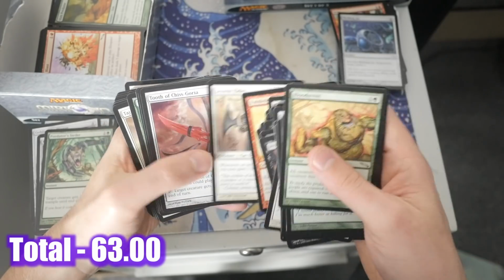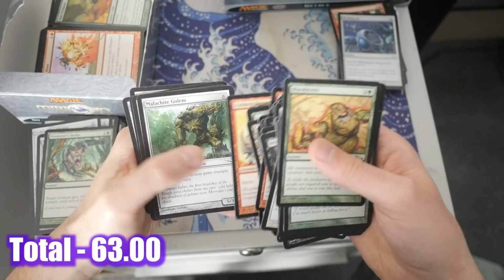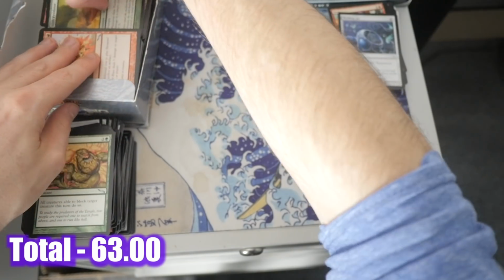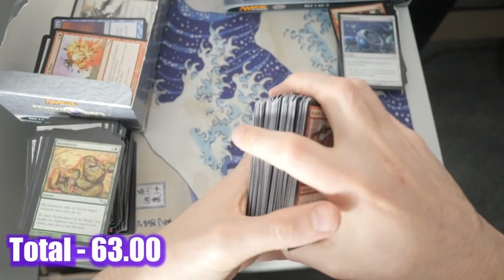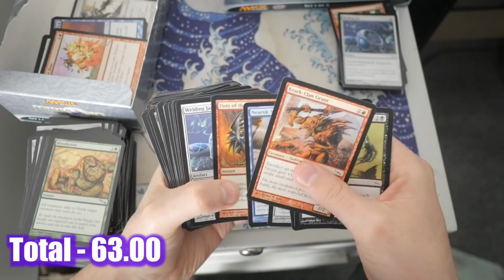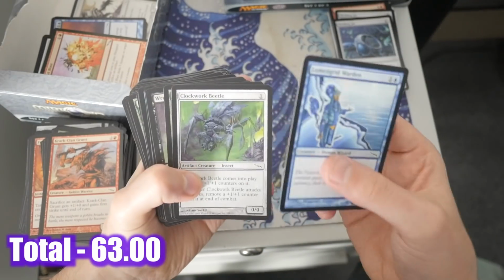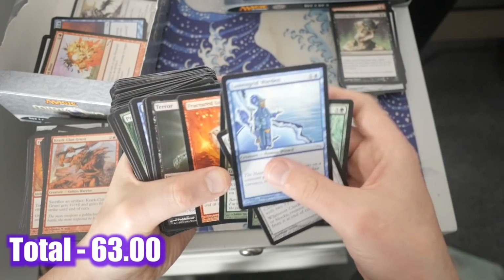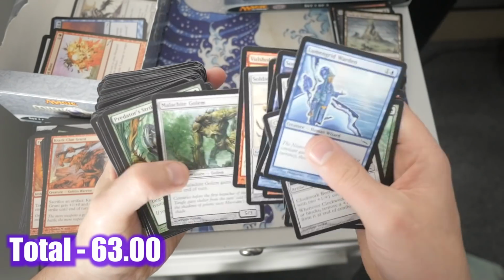Let's keep going through here. Cloudpost, okay. No, not much. I'm looking at the time right now. The filming of this is a little under half an hour, so I might have to pick it up a bit, especially if I want to take some time looking at the binder. A Wrench Mine, that's another one. Okay, let's go. Vault of Whispers, another one right there. Let's just keep this going.